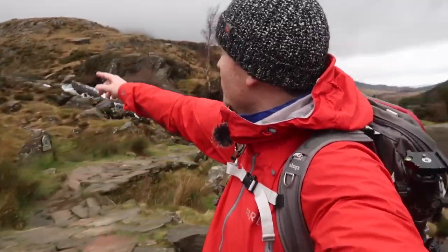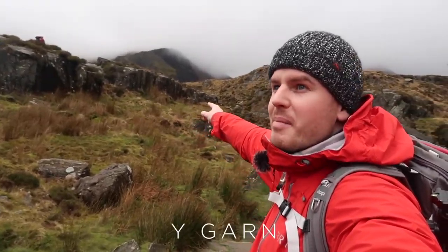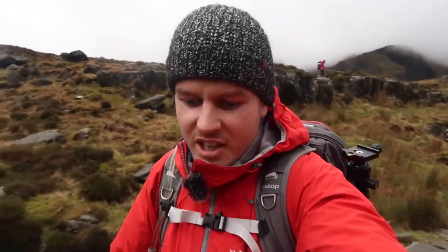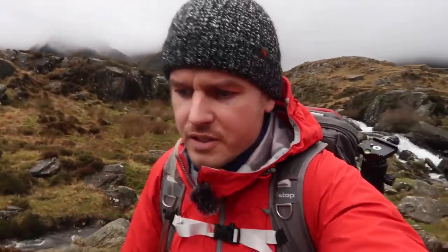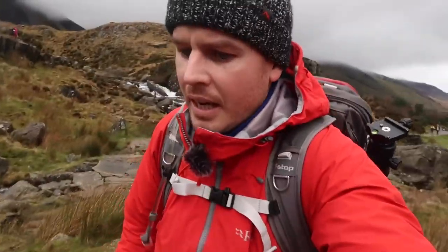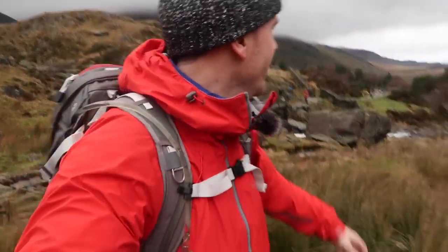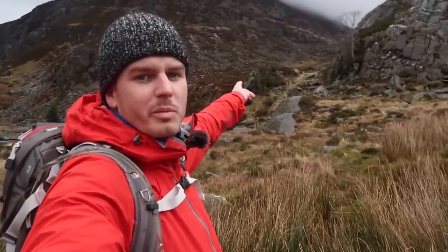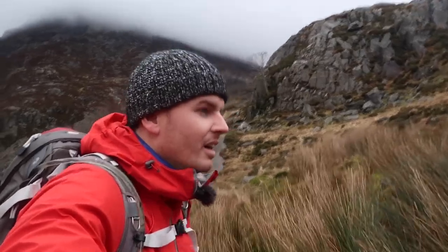We are hoping to climb that mountain and pitch the tent up there, but can't see anything, so there's no rush. Probably do that tomorrow instead. So now we've just arrived at Llyn Idwal. Well, we haven't arrived there yet. I'm just walking up to Llyn Idwal. We've just parked up by Ogwen, which is just over there. And we've got the awesome, awesome Tryfan mountain just there as well.